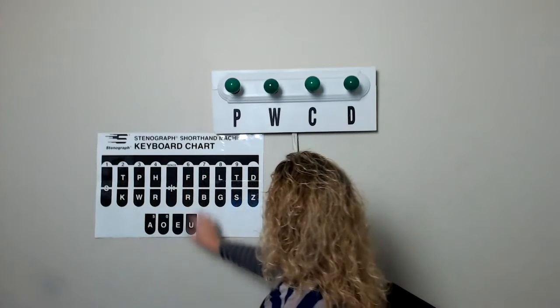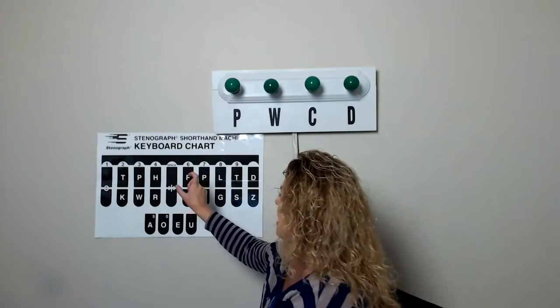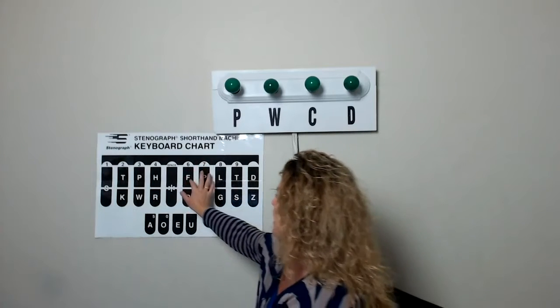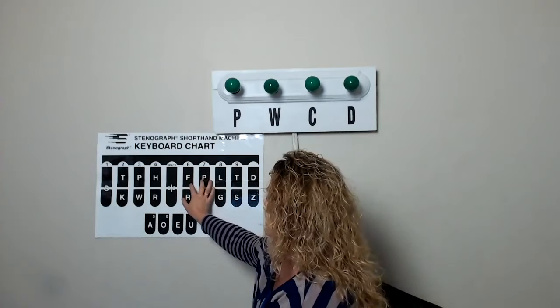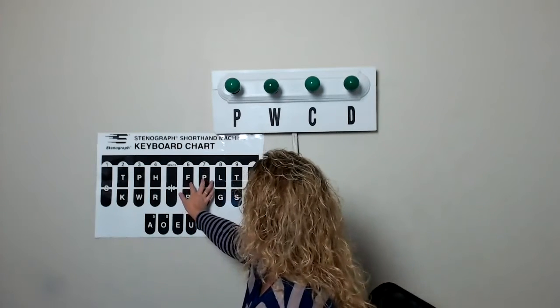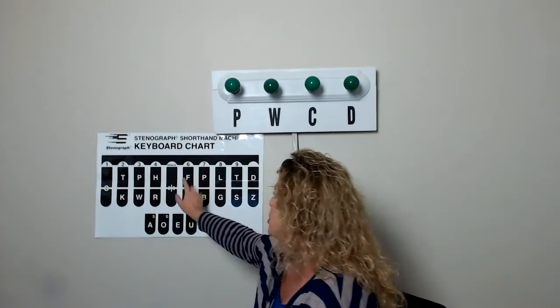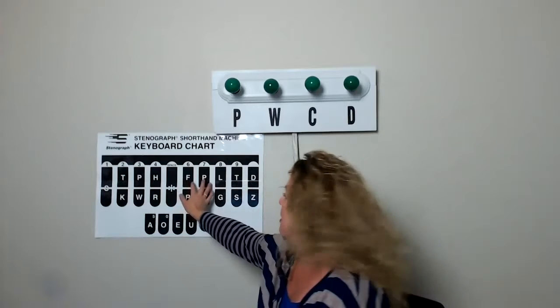Our CH is going to be the final FP, and that is struck with my right hand, index finger, and middle finger. It's a very easy stroke, so the only thing that takes time is more about reading it and knowing what you wrote. So the FP is the CH. So you want to start reading that as CH. You don't want to see that as FP. You want to see those two as CH.